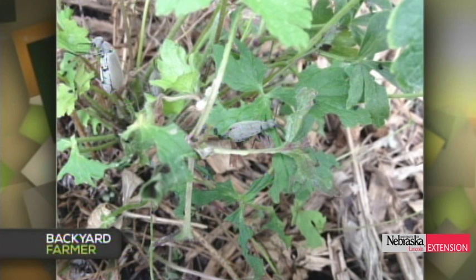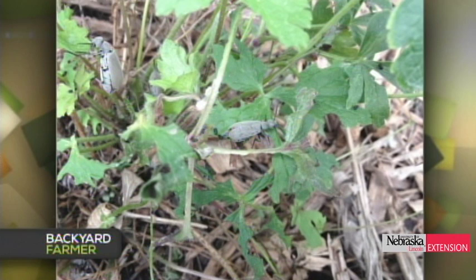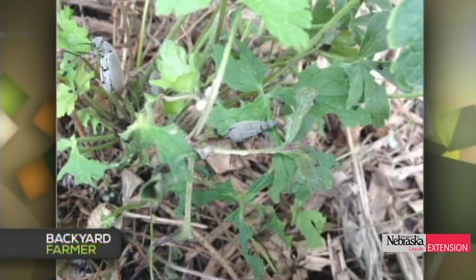All right, this is an ash gray blister beetle, and there are a number of blister beetles in Nebraska. One is a striped blister beetle, and there's a black species. As larvae, they feed on grasshopper eggs, so that makes them beneficial. However, when they come out in late summer, they tend to be gregarious. They like to feed together on different plants. Anemone, you'll see them on tomato, potato, beans, a whole bunch of different plants.